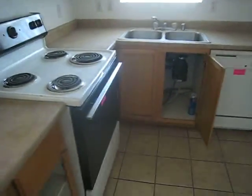Some water damage there for sure. It looks like it's just local though. I don't know what that's all about. Oh, so I think it's where the air conditioner is married to it.